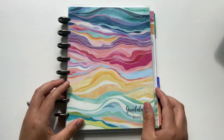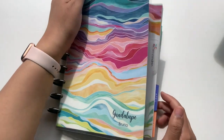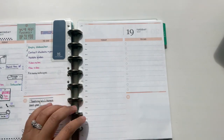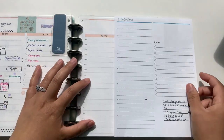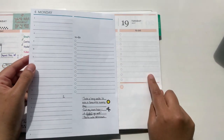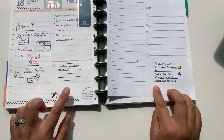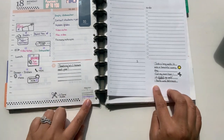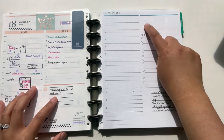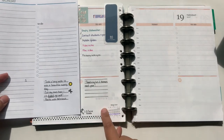I'm currently using the Erin Condren daily binder pages that I converted to these metal discs, but this is a very similar space to the new daily duo layout. So here's a printout as an example. You still have the hours on the left and to-dos on the right. You still have this blank space on the bottom, minus the calendar. So it used to be here, and now on the daily duo, it's going to be right up here above the to-dos. But the overall space here is pretty much the same size.